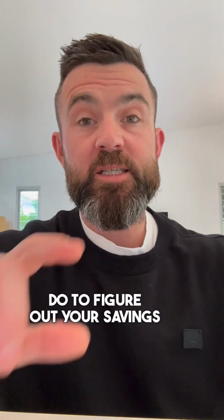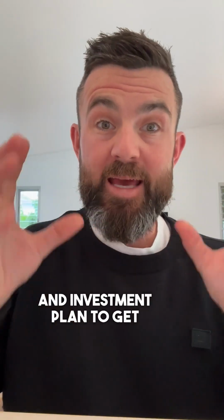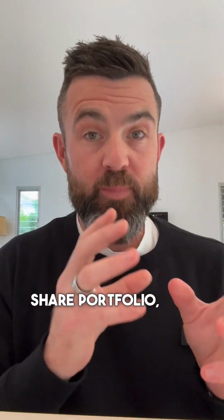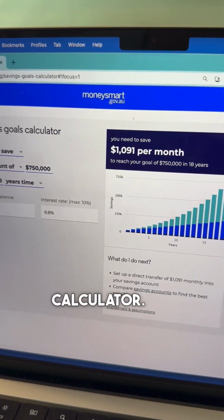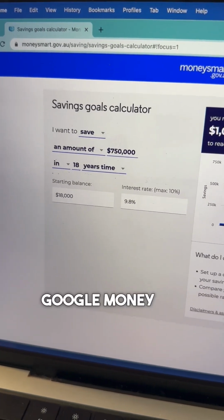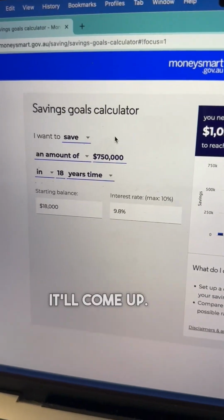So now, to figure out your savings and investment plan to get enough money to have that share portfolio plus fund the property deposit, we're going to use the Money Smart Savings Goal Calculator. This is Money Smart, run by the government, nice and easy to use. I'm going to flip the camera around and show you exactly how this works. All right, so this is the Money Smart Savings Goal Calculator. It's pretty simple to use. You can just Google Money Smart Savings Goal Calculator and it'll come up.